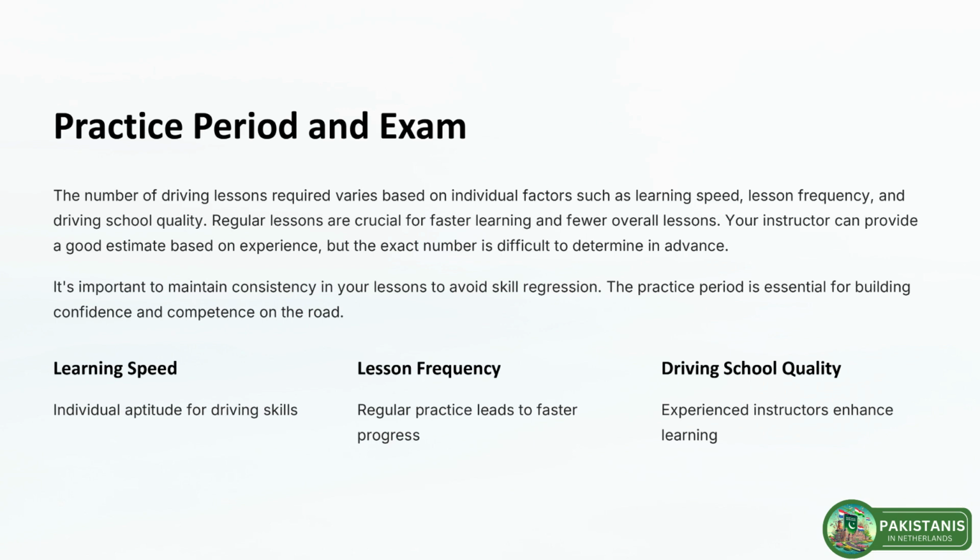3. Building confidence and competence. The practical training isn't just about passing the exam. It's about developing the confidence to handle real-world situations, like navigating busy intersections, managing roundabouts, or driving in different weather conditions. A consistent lesson schedule ensures you get plenty of exposure to various scenarios.